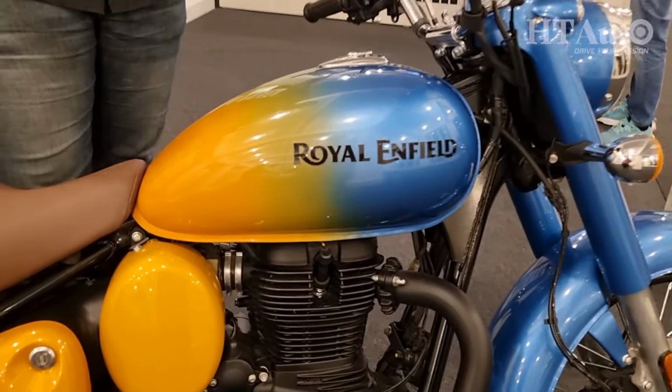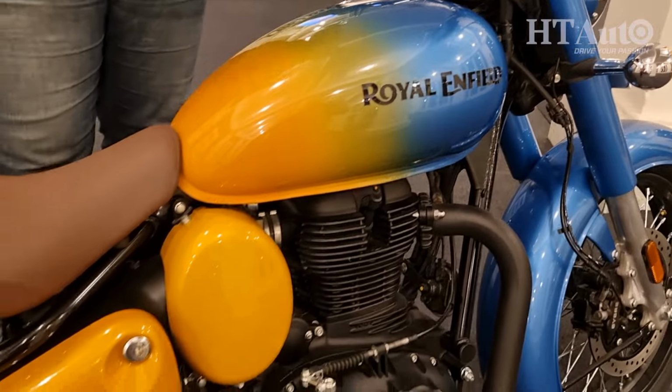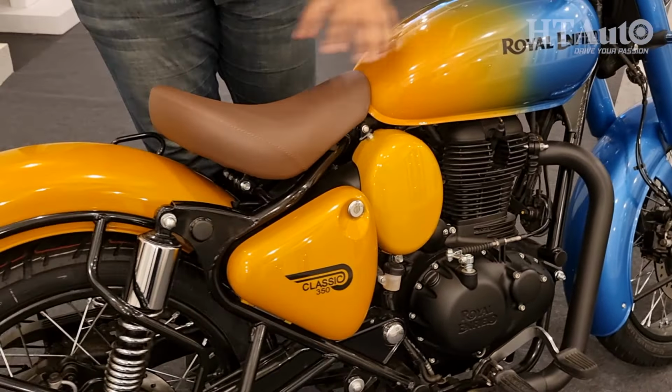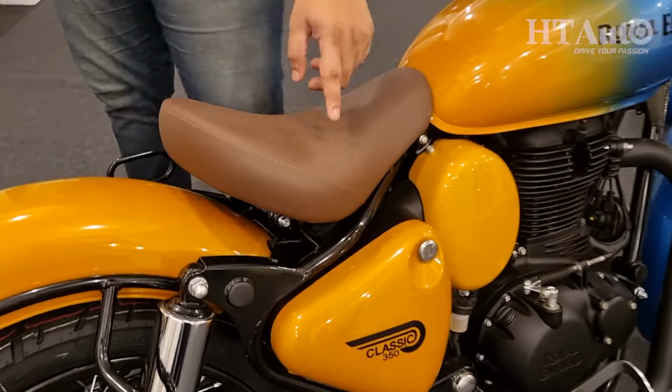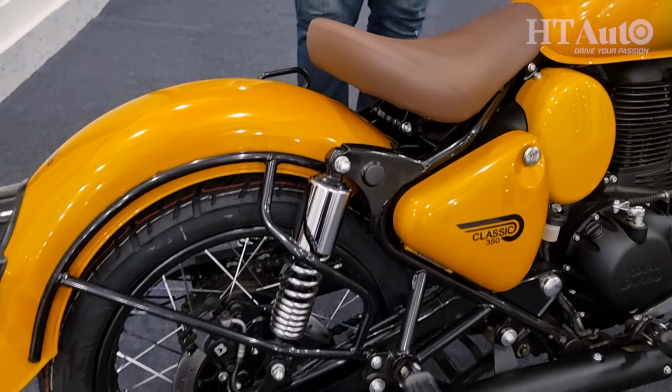Now, what it really does is you get the option to select the colors of your choice, the paint options of your choice mixed to your taste. You could also change the badging, the seat, the lettering on it. In fact, even the stitching can be of your choice as well, and a lot more.